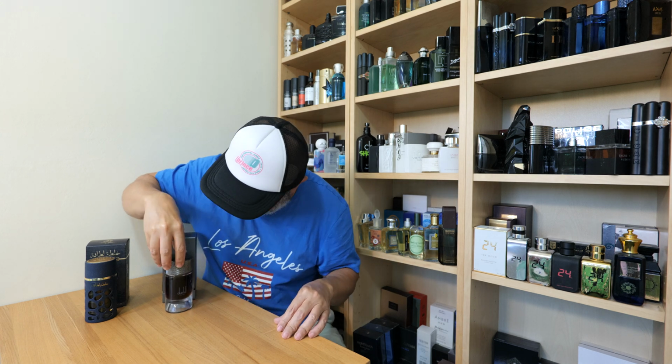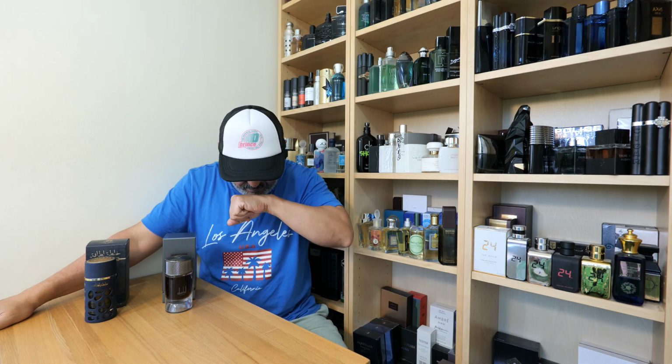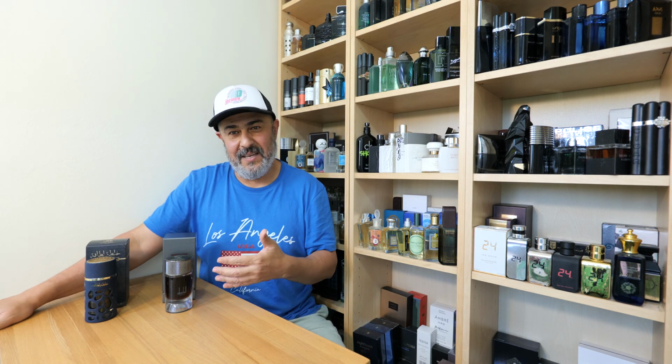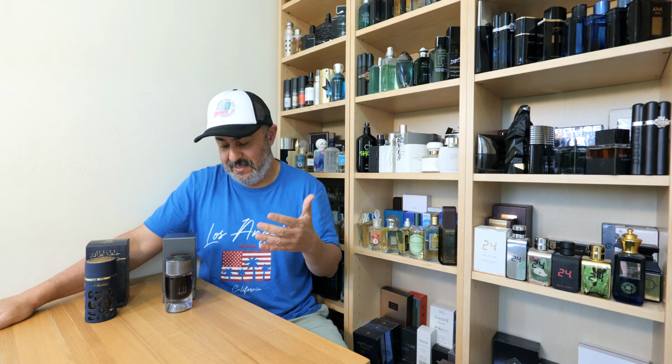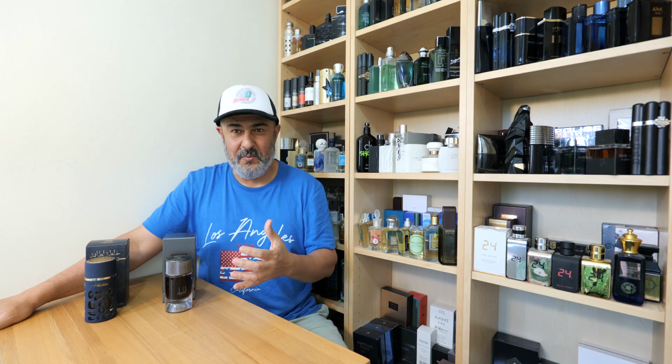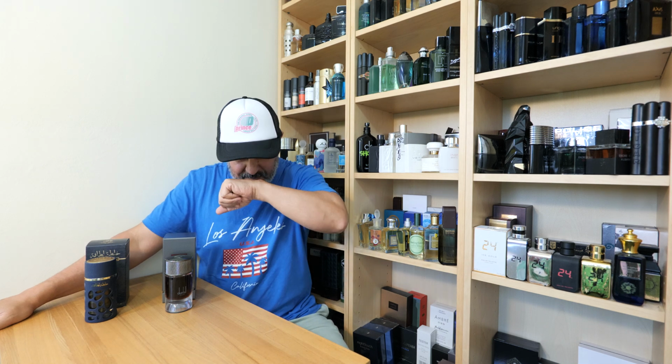So this is Agarwood by Dunhill Signature. Here we go. First sniff, first impression. How is it going? Absolutely gorgeous. I knew it was going to be good because, as I said, I have two of them from this line, the Signature line I had before, and they're both amazing, and this is no exception. Superbly done, beautiful, very good quality.